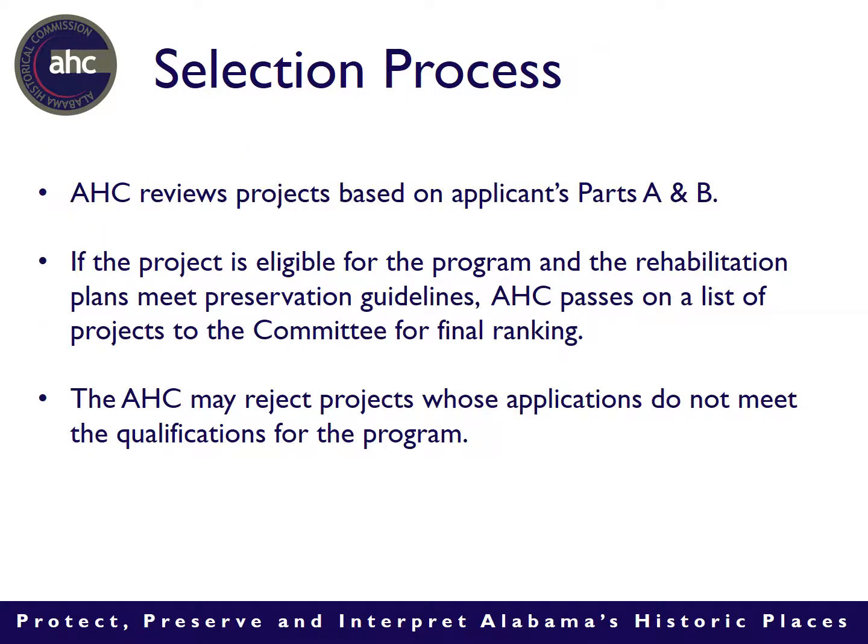So, like we've talked about previously, the Historical Commission reviews those projects based on the Parts A and B and makes sure that they qualify for the program. And then we put together binders that we deliver to the committee members. The main purpose of this committee is to rank all of these qualified projects in order to most effectively utilize these tax credits in a way that positively impacts the state and its economy.